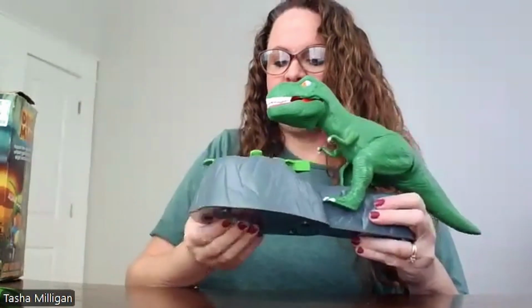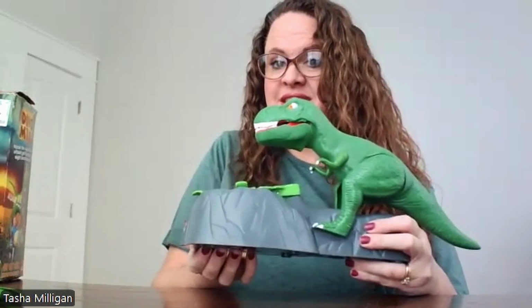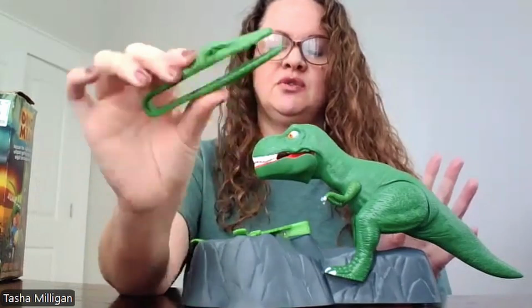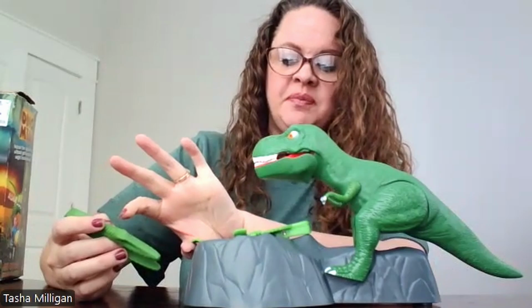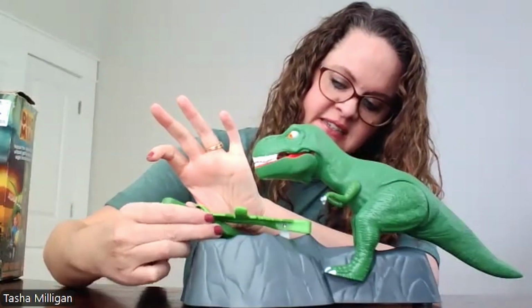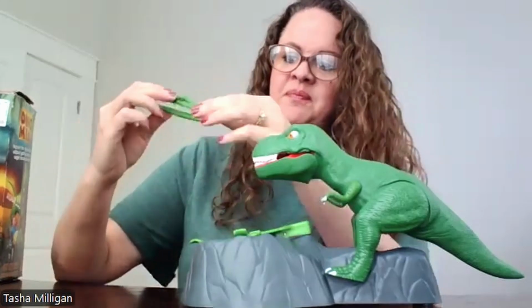So if you haven't played this game before, the goal is to steal the eggs from the dinosaur before he bites you. The game is supposed to come with a dice that tells you which color of egg you're supposed to get, and it has these little tweezers that you get the eggs out with. I haven't used the dice at all because I don't have one, and it hasn't been an issue. But what you do is you lift up the leaf and then you dive in and you steal an egg.